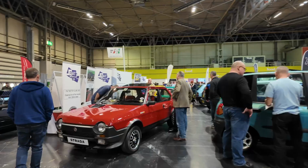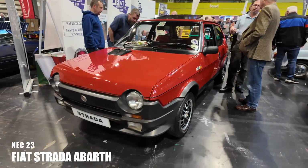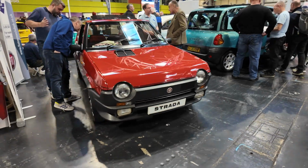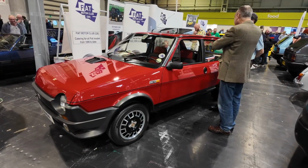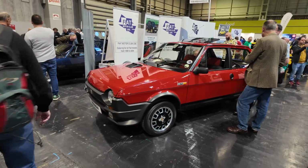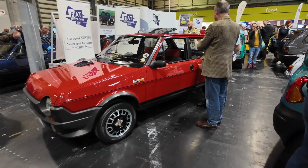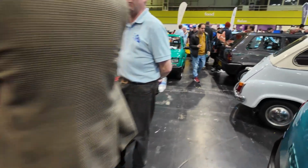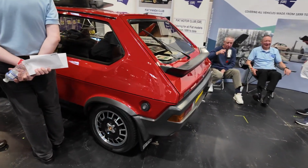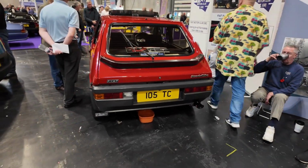So wide. Strada Abarth. They also made these in Spain as a Seat. This is the one where it's only 3 seats, and apparently if you put the front seats up to get in the back, they touch the roof and you can't actually get in. It's a bit of a bonkers Italian hot hatch. Really cool styling on it. You don't see these at all anymore, really, do you?